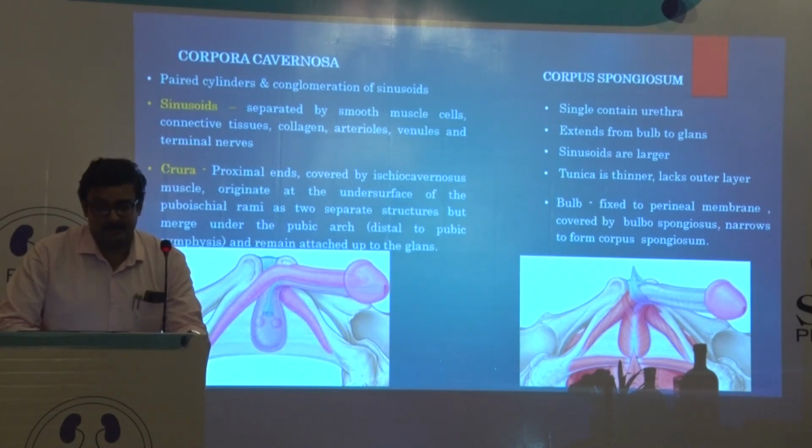Whereas the corpus spongiosum is single and contains the urethra, it extends from the bulb to the glans. The sinusoids are larger, the tunica is thinner, and it lacks the outer layer. The bulb, that is the proximal end of the corpus spongiosum, is fixed to the perineal membrane, covered by the bulbospongiosus, and it narrows anteriorly to form the corpus spongiosum.